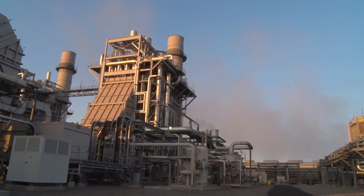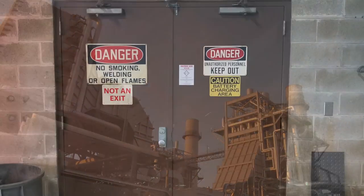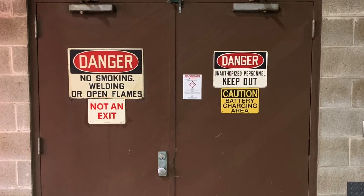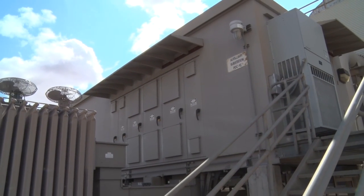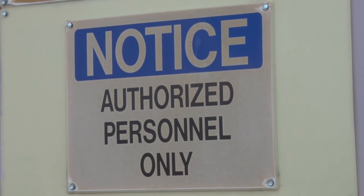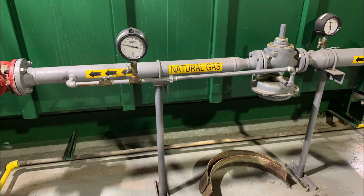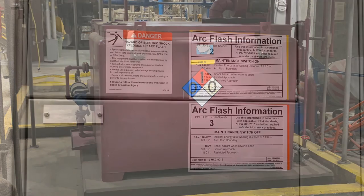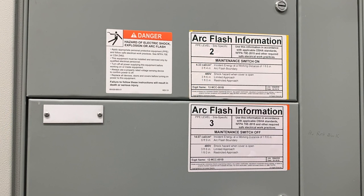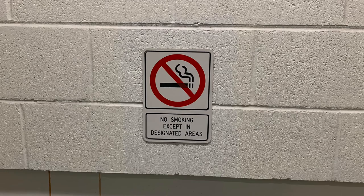LEF places a high priority on communicating hazards to employees, contractors, and visitors on site. This is primarily accomplished through signs and labels posted throughout areas of the facility. This includes signs indicating hazardous locations or areas, such as confined spaces and restricted areas, the need for specific protective equipment, such as hearing protection, hard hats, and safety glasses, the contents of pipelines and storage tanks, such as water, steam, natural gas, and hazardous chemicals, the limitations or restrictions on equipment or energy isolating devices, and information regarding parking, access, and smoking restrictions.